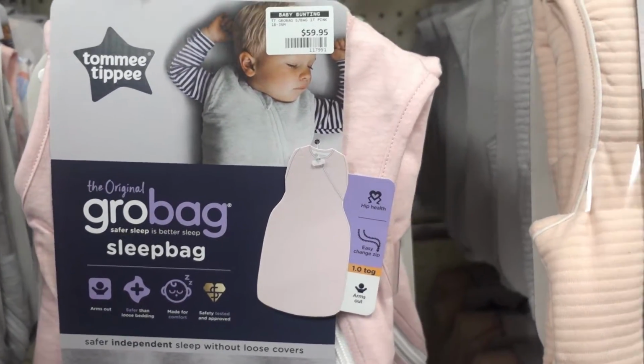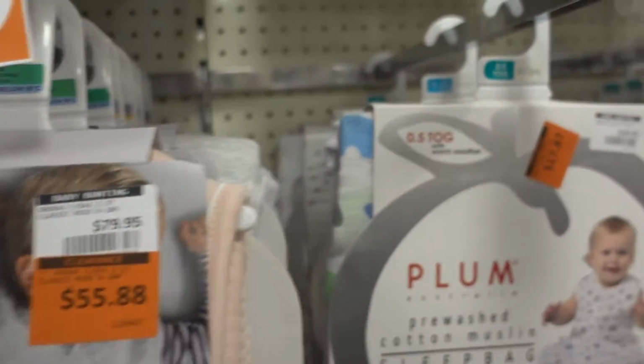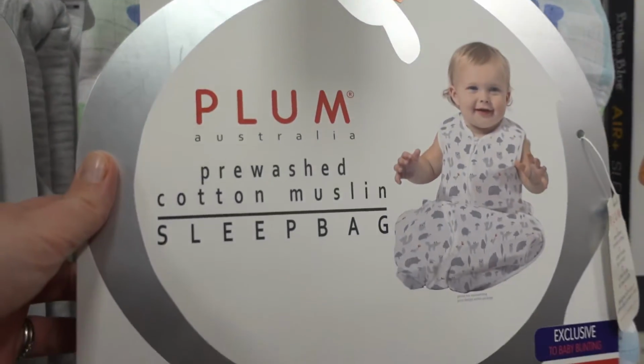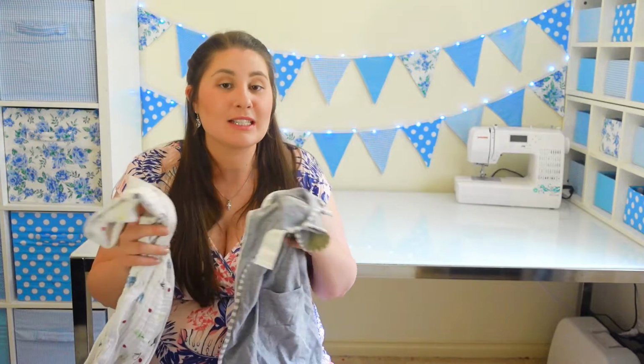I find that so helpful. If I made my own sleeping bags, I wouldn't have had the fabric tested. I wouldn't know the TOG rating of the fabric. I would have to guess and judge what type of temperature to keep the baby. I find this so easy, especially in the beginning when you're sleep deprived. You just want to know this is a safe option, I'll just chuck it on them and they'll be safe.